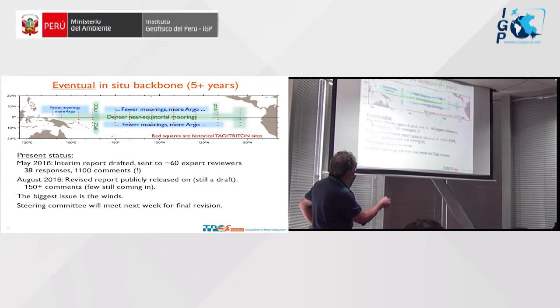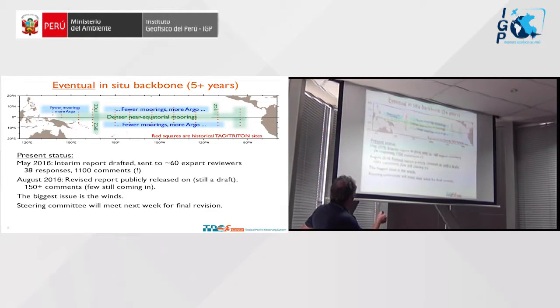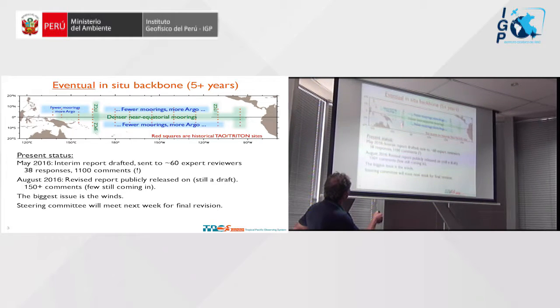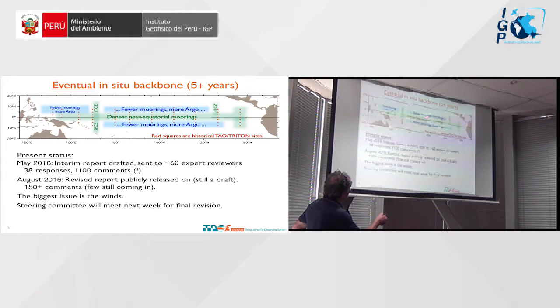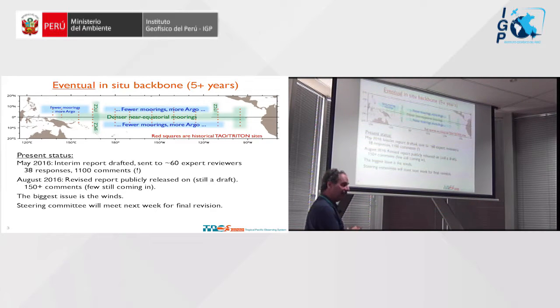Moorings line extended from 8 North across the ITCZ in the east and the west, and across the SPCZ in the west. And the blue areas show where we picture fewer moorings but more Argo floats. Now, this map is very fuzzy, and it's fuzzy because there are many things that we still don't know about what we need.